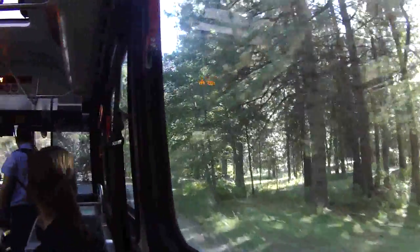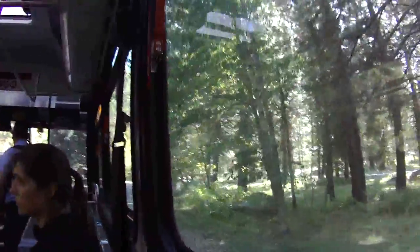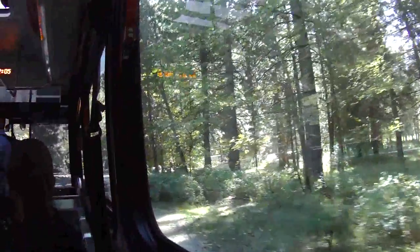Everybody who wants to go to the Ahwahnee Hotel, come out my front door right here. Transfer right across the street to stop number 2, which is right here to my left. So come on out my front door, transfer over if you're going to the Ahwahnee Hotel.